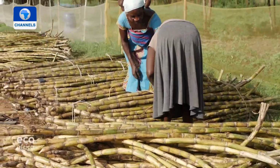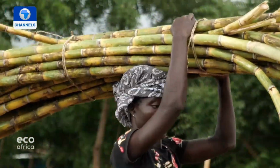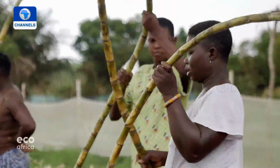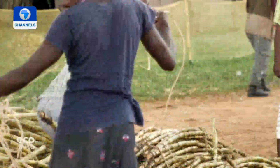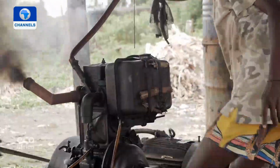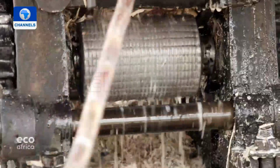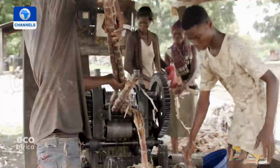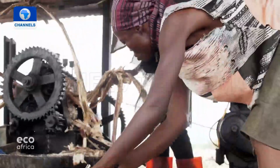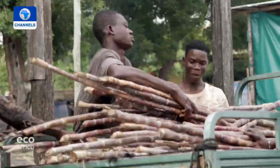It's mainly farmers with just a few hectares of land who cultivate sugarcane in Ghana. They sell the product at local markets. It's often used to make sweetener and alcohol. 40 years ago, sugarcane production was still an important industry in Ghana. But all of the bigger factories have since closed down. One of the principal reasons was mismanagement.